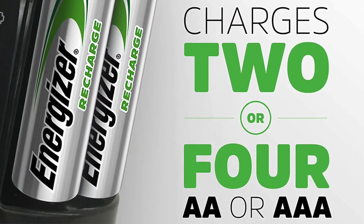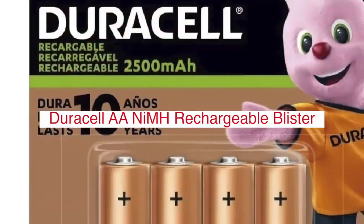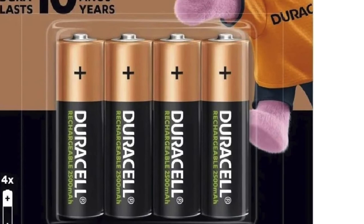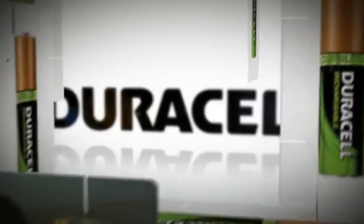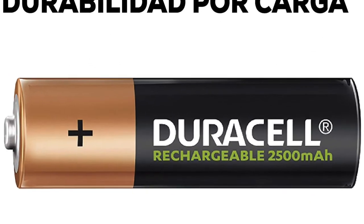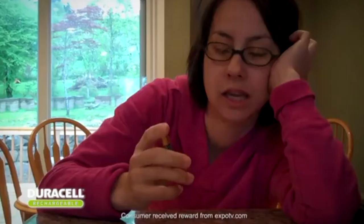Duracell AA9MH rechargeable blister is a good choice for people who want to reduce their carbon footprint. Duracell rechargeable batteries are made from sustainable materials and can be recycled at the end of their life cycle. You might think that if you use rechargeables, your devices will take longer to charge than with disposable batteries. But in fact, these batteries can also be used as power sources for USB chargers and other gadgets, which means they'll save you time too. As an added bonus, Duracell offers a recycling program so you can return old batteries and get store credit or cash back on your purchase of new ones.